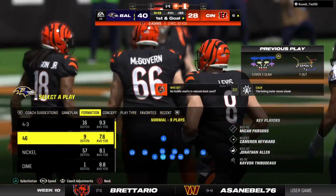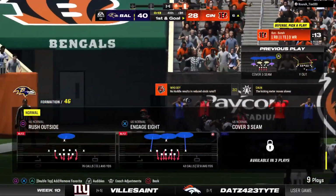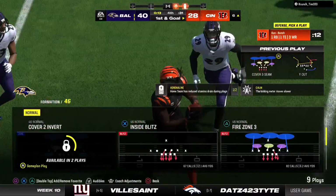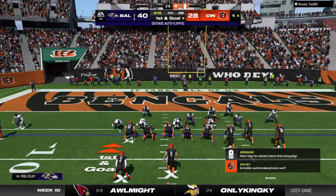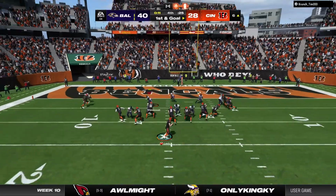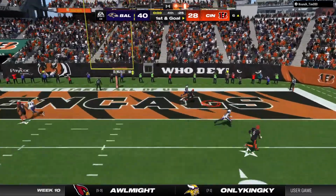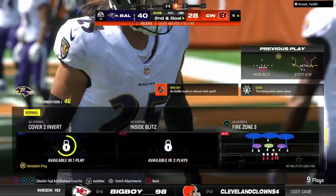Clock management definitely critical here if they want to get back in this game. Absolutely agreed. They have to up the tempo in this case, down a couple of scores. Want to make sure they have a chance to win this ball game. Here we go. First and goal. Levis, he'll look to throw it. Looking end zone, but it's incomplete.